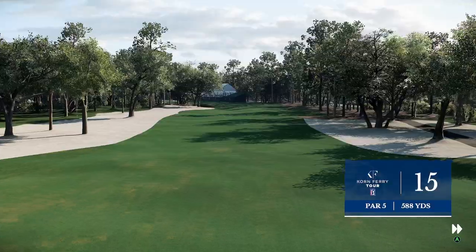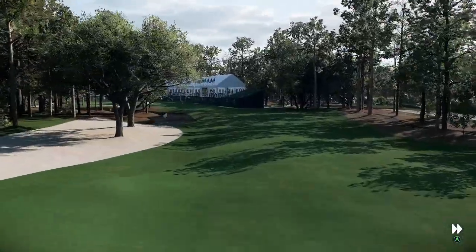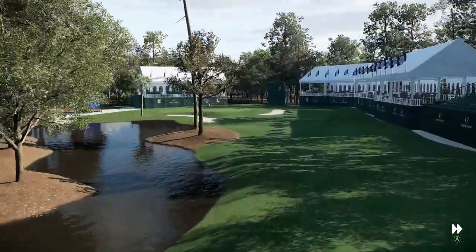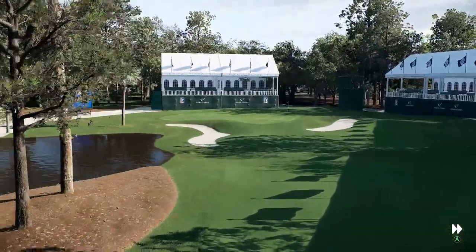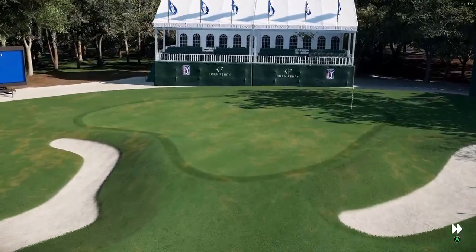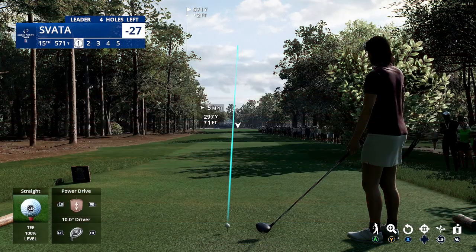Now to the lone par 5 on this backside, the longest hole on the course, the 588-yard par 5, 15. This one is a toughie, featuring a narrow landing area off the tee with bunkers on both sides, as well as a somewhat blind second shot, requiring a pretty good right-to-left angle of attack.